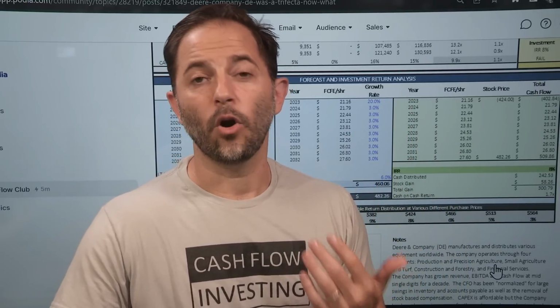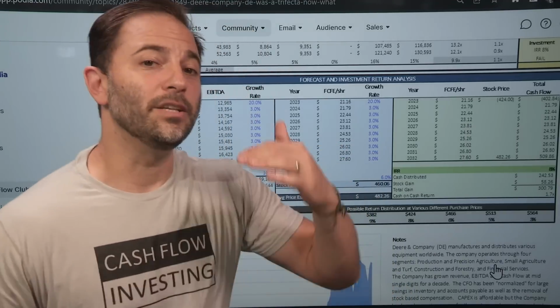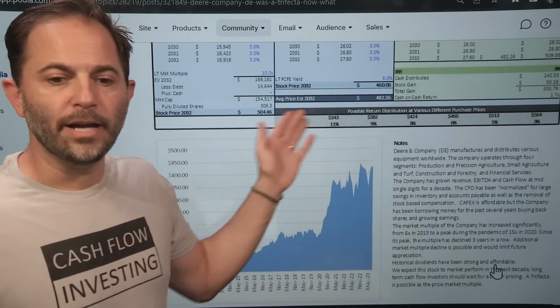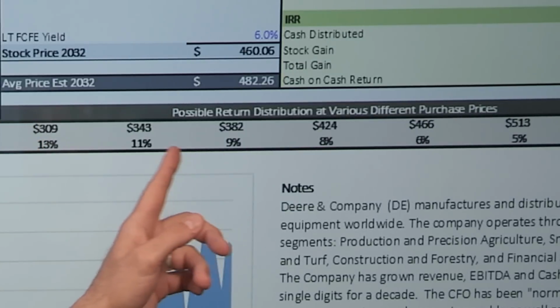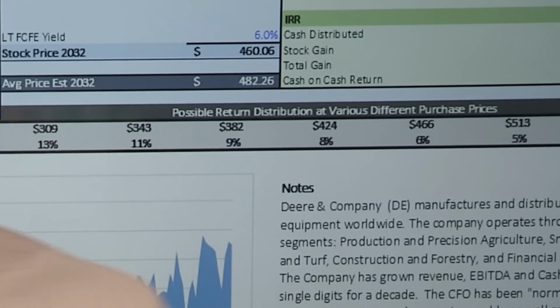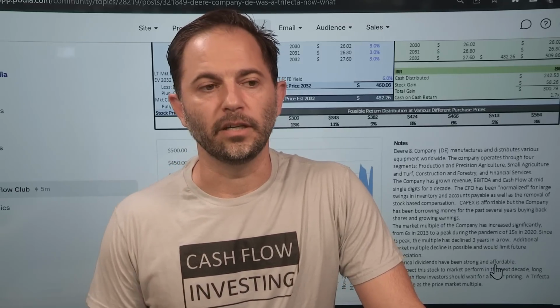So I'm going to wait for hopefully this market to serve me up an opportunity. Now, what does that price have to be, that opportunity? Well, on the one pager, we've got this little matrix down here. If you see anything less than, say, $340 a share, that's the time that I think the stock is really interesting. It has enough margin of safety to be conservative.